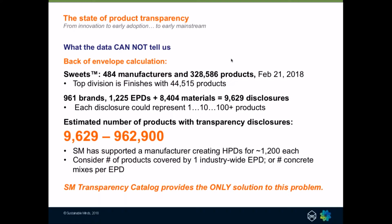So if we did a really broad range of 1 to 100, there's an estimated roughly 10,000 to 100,000, a million products available with transparency disclosures. And that's not even mentioning how many products get covered by one industry-wide EPD, or the number of concrete mixes covered in a single EPD.